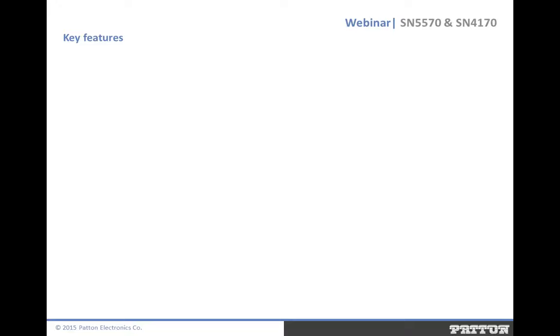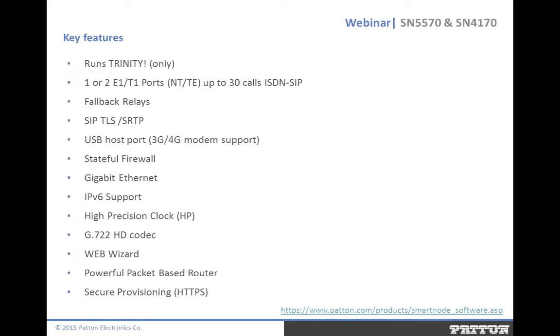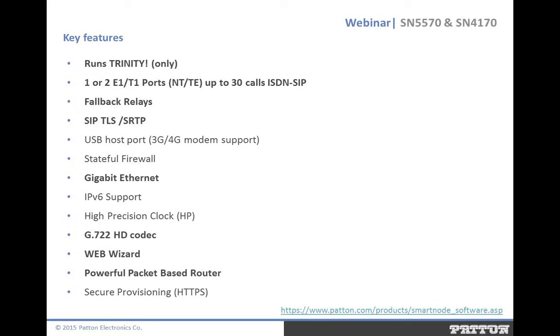Good. So this brings me to the key features of that product. So just to highlight a few of those. However, this list here is just an excerpt of all the things we can do. Most importantly, it's running Trinity, our new operating system, which comes with really nice features, whether it's on the security side, supporting TLS and SRTP or stateful firewall. So the new unit also has gigabit Ethernet ports to be able to route and perform properly when it comes to data traffic routing. And as indicated here, you can see it's coming with 1 or 2 E1/T1 ports, and it's supporting up to 30 ISDN to SIP calls.